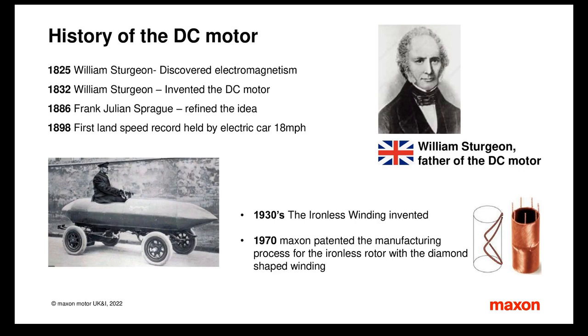It wasn't until 1886 when Mr. Sprague refined the idea and made an actual motor that would generate enough power to be useful. Very early applications of this type of motor were things like hotel lifts. One interesting thing I found is that a very early land speed record was actually held by an electric car at the amazing speed of 18 miles an hour. But that was the Victorian era. It wasn't until the 1930s that the ironless winding was perfected. And in 1970, Maxon patented the manufacturing process of the ironless rotor with the diamond shape winding. So we could say that the ironless winding has been around for maybe 100 years.